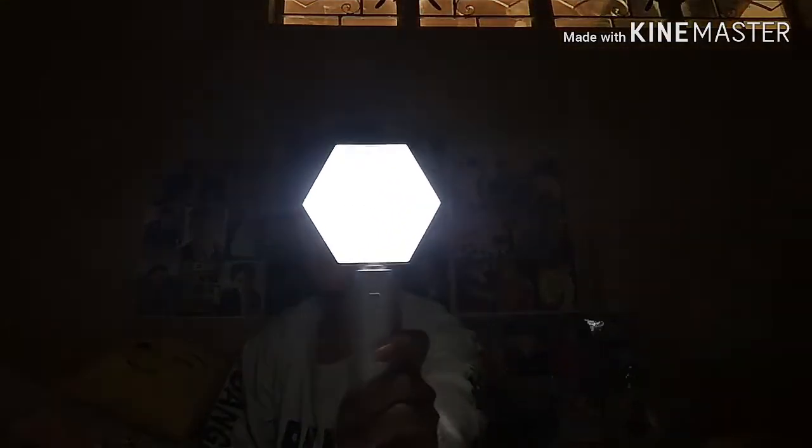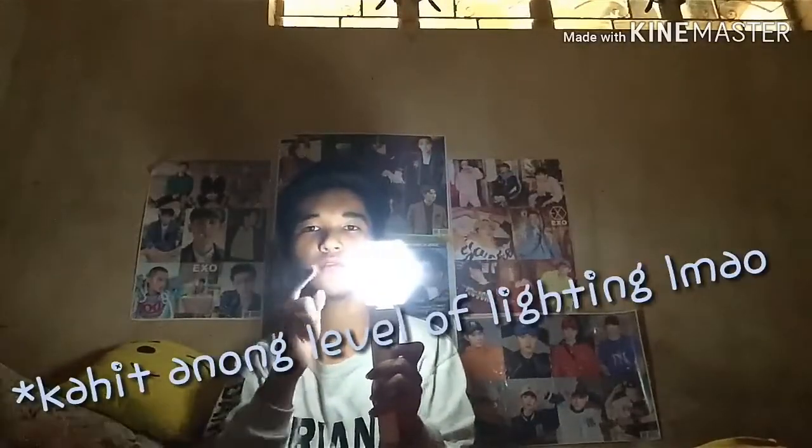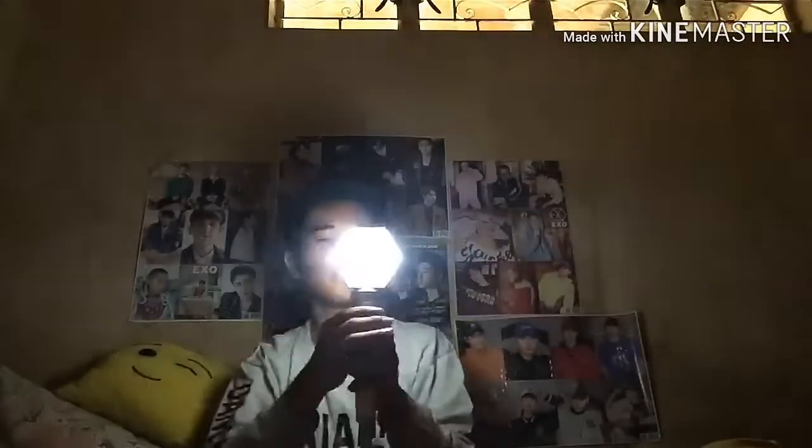But I've seen in some vlogs that they didn't know about the Bluetooth mode. So, the new version of the EXO light stick has a Bluetooth mode. This EXO light stick version 3.0 now has a Bluetooth mode. So, to turn on the Bluetooth mode, you need to open it first, on any of the modes, the first, second, third, or fourth. Whichever one, you need to hold the power button for 5 seconds.